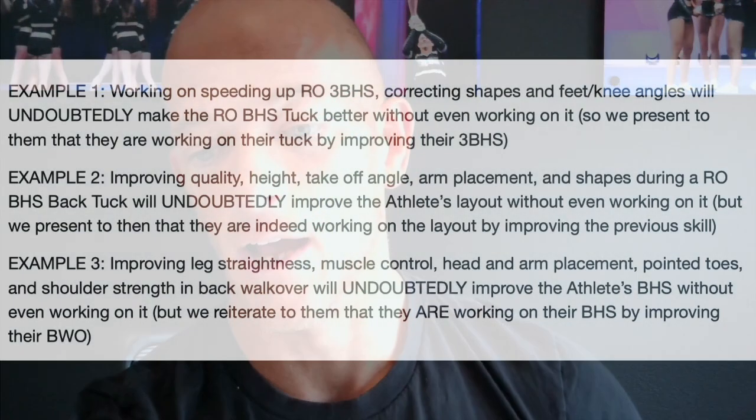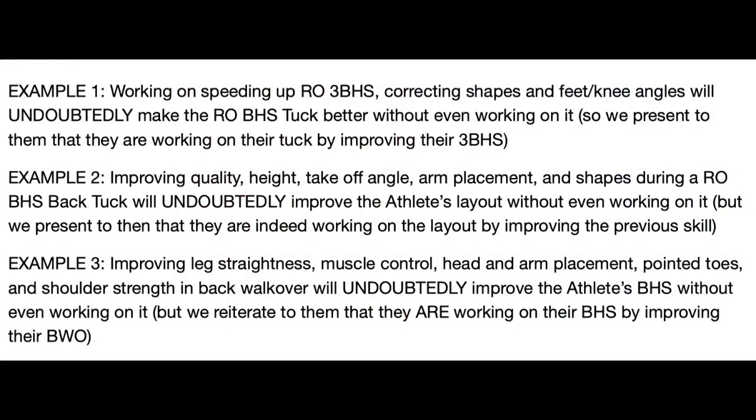So I know a couple of examples I'll put on the screen. These are examples we use directly with our staff. But we have examples of different instances where we want to help the athlete know that undoubtedly they are going to be working towards those higher level skills by increasing their efficiency and conditioning on their current skills.